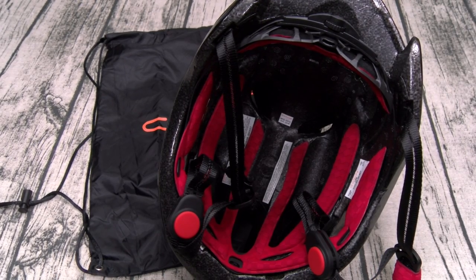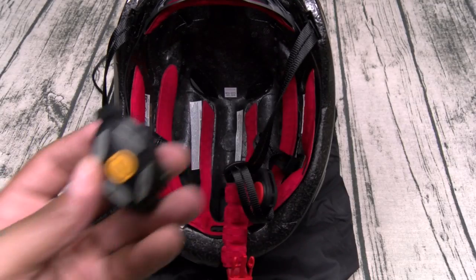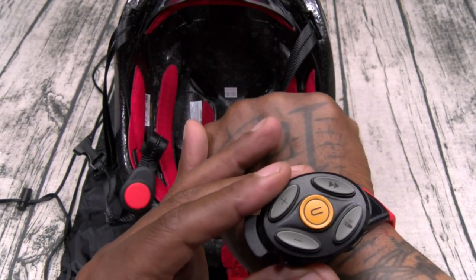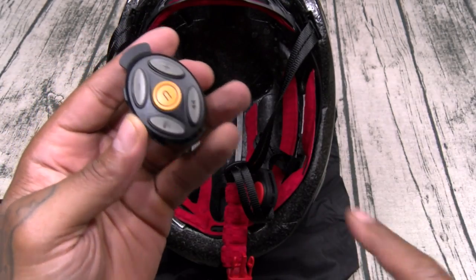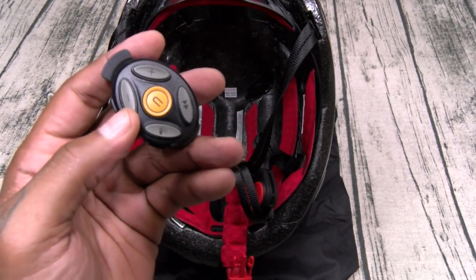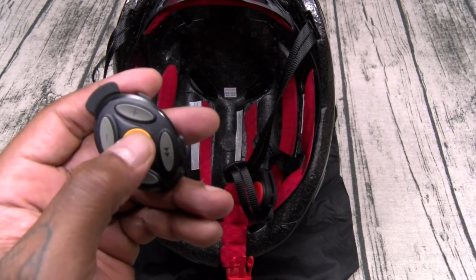Now let me show you one more thing with these. Check this out. The helmet comes with a remote control. So now you can strap this right around your wrist, and when you're riding your bike, you got play and pause, volume up and down, skip and reverse tracks, and answer and end phone calls, right from one button.